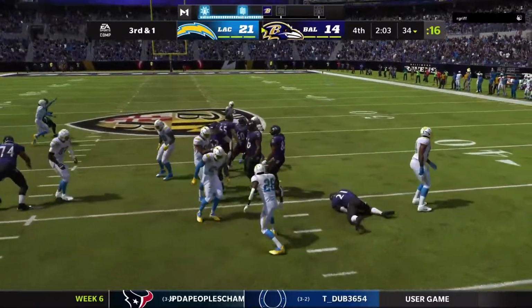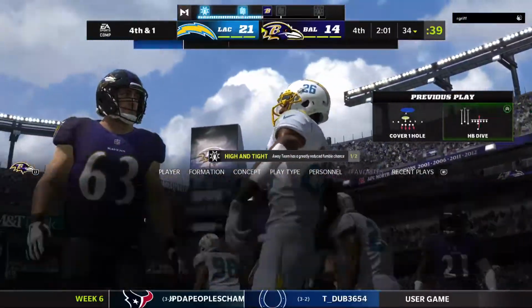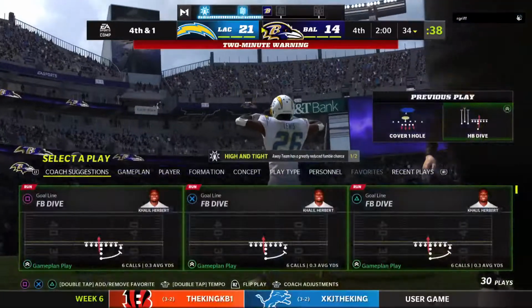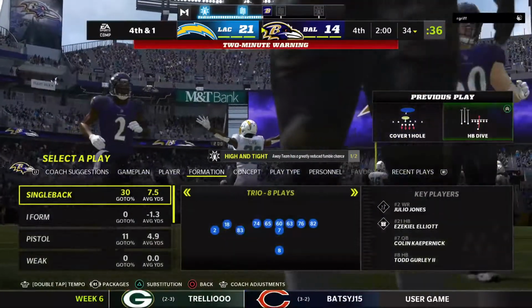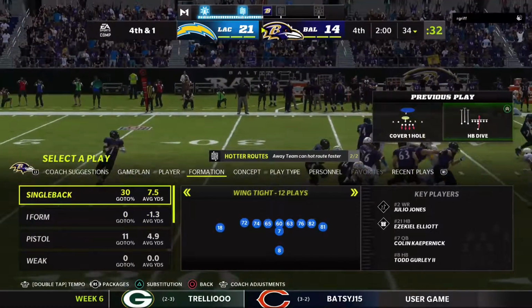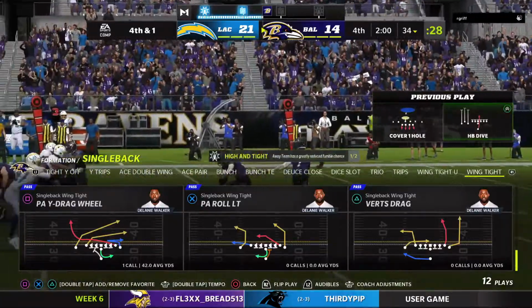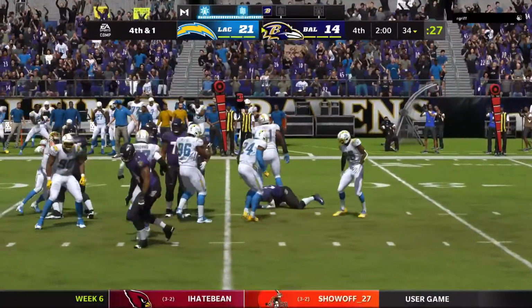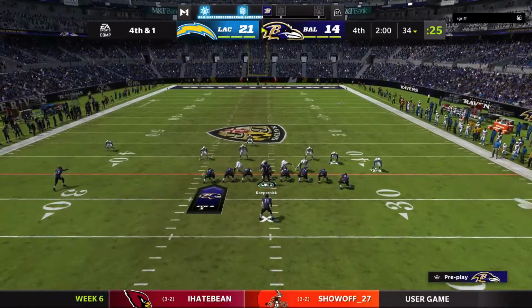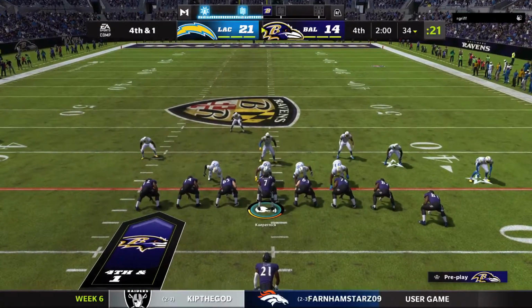On third down, Elliott. And Elliott trying to work his way forward, but it looks like he did not make it. Down 7, and they've got to go for it here on fourth down. Watch the run.